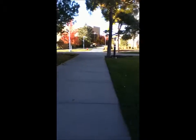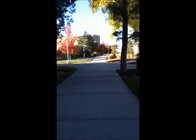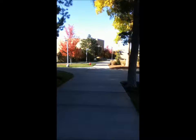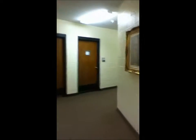I've moved to my iPod now, so it's probably a lot shakier. I'm sorry, but that's what we got. So if you go down this path, then you see the Snow Building, which would be your building, because it's the music and theater department. I don't actually know this building super well, but I can tell this is probably where the practice rooms are, because you can hear people wailing away on their instruments. And if you went here, I would hear you going, whoa.